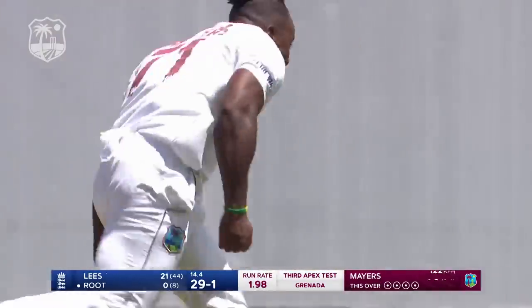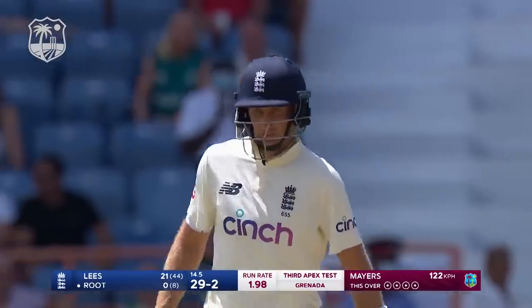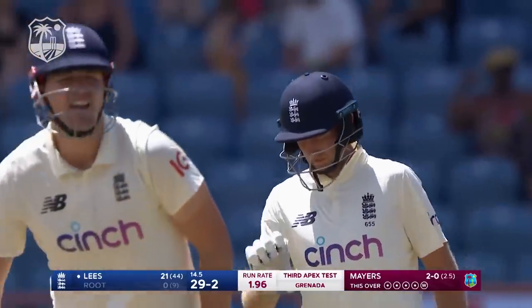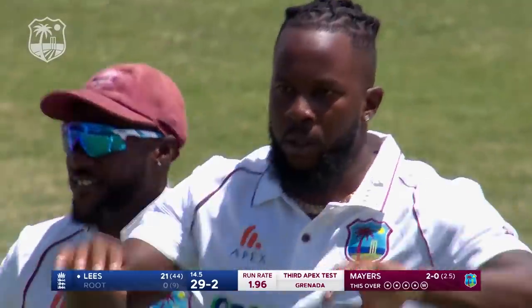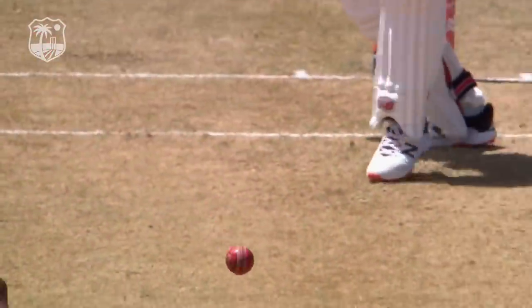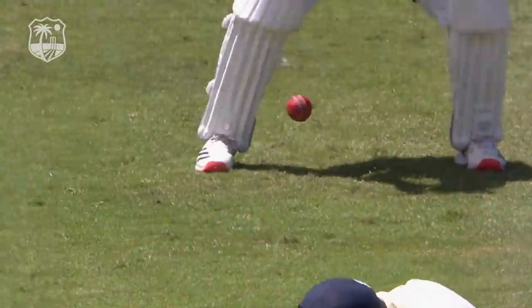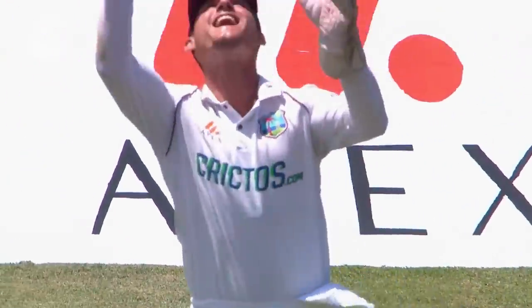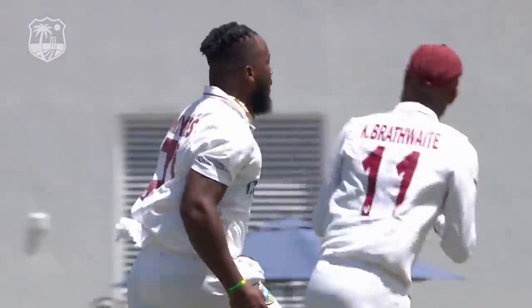And he's got another. Kyle Mayers strikes for the second time, and this time it is none other than England's captain, Joe Root. Very, very good delivery from Kyle Mayers. Scramble seam again. Just took the outside edge of the in-form Joe Root. And jubilation once again for Kyle Mayers and the West Indies team.